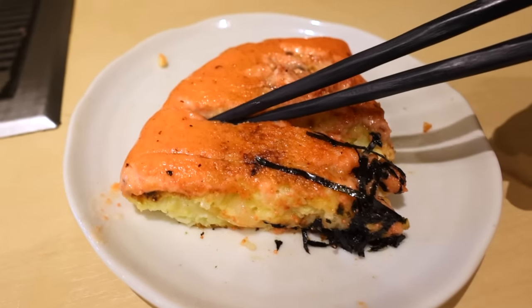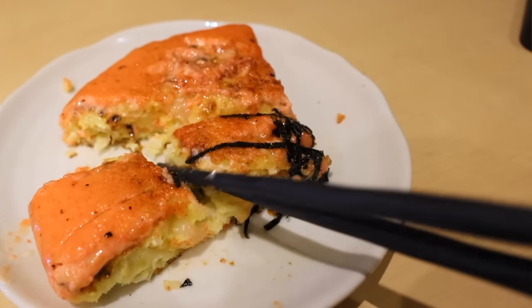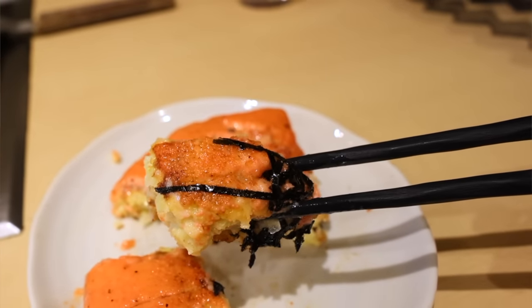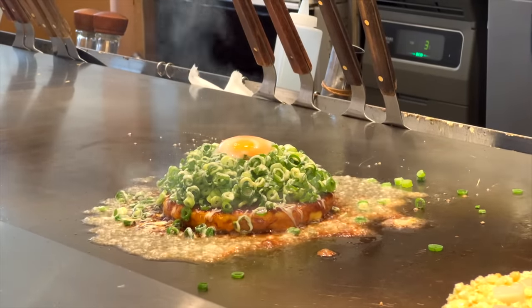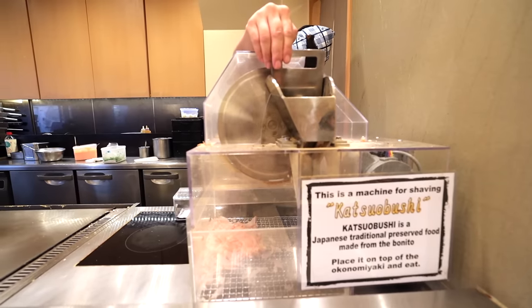And then in terms of the texture itself, it's really airy inside. So when you take a bite, it just kind of sinks in and you don't get a lot of bite back to it. It's kind of like a light, fluffy pancake, but with a savory topping of the mentaiko. And this place also has some other interesting menu items. They also have some okonomiyaki with some onions on top. They even have a katsuobushi okonomiyaki, which they freshly shred right in front of you here.